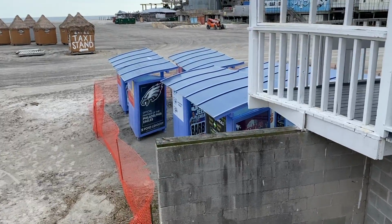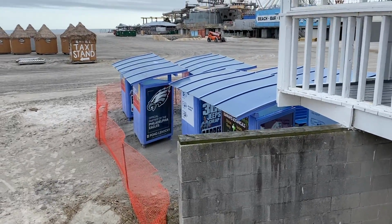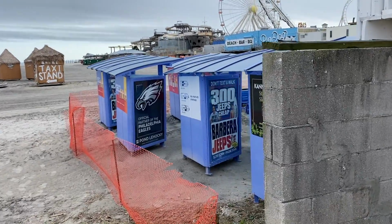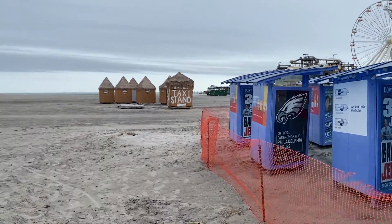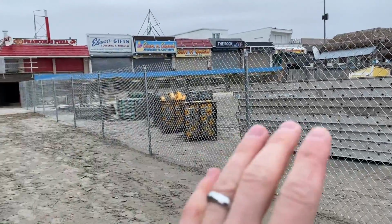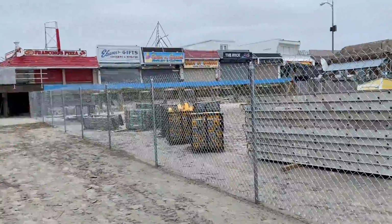For those asking, where did all of the waiting areas go to? Well, they're over here on the right-hand side, just sitting here until the project's done, and then they'll go right back up. Now, the entire area is fenced off, so you can't go inside and check it out. But don't worry, I have the drone, and we'll fly the drone underneath.